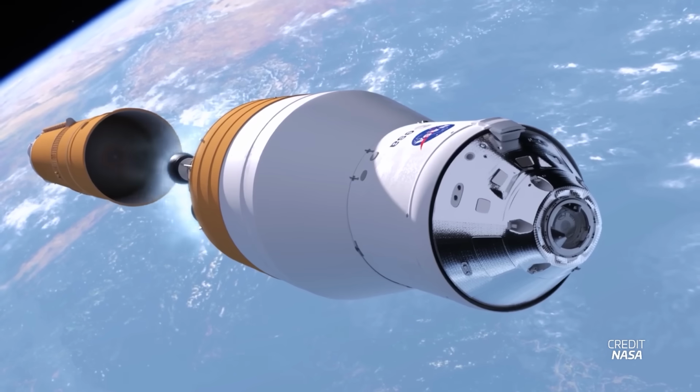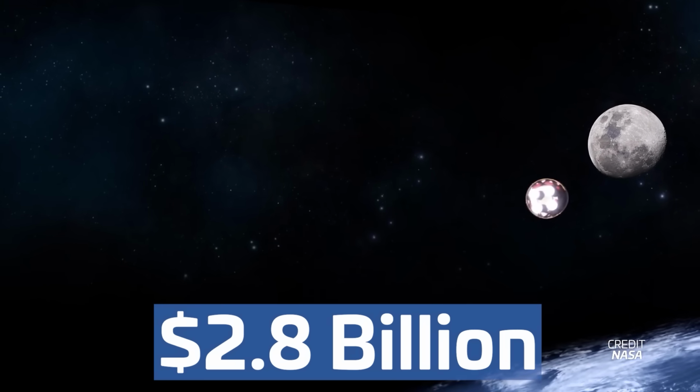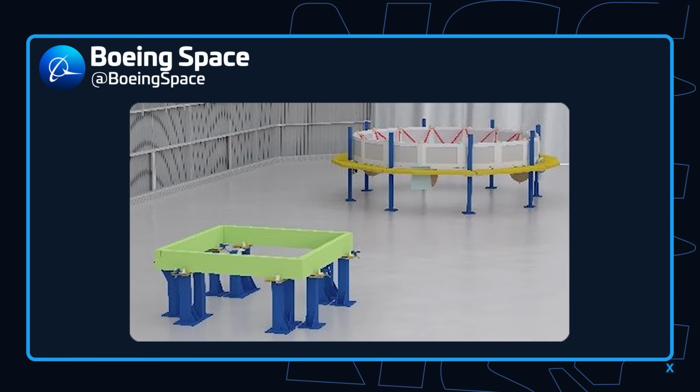Ryan, what's up with that? Boeing is expected to spend $2.8 billion on NASA's brand new exploration upper stage, so why did they just post a virtual rendered square as progress?